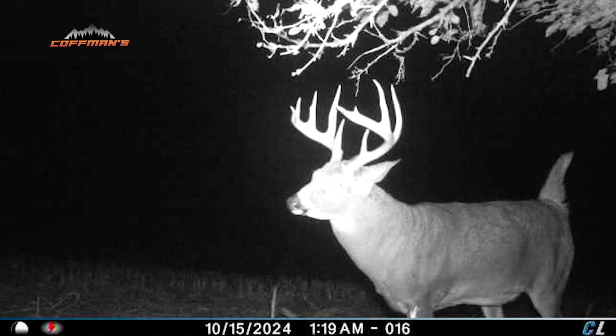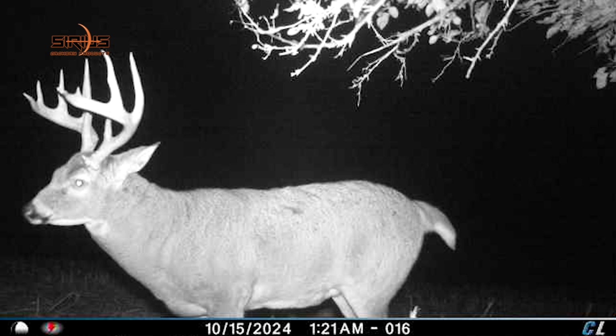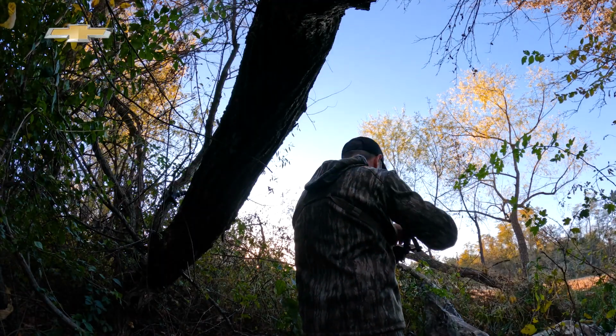Main buck I'm looking for out here would be Marty. I know for sure he's at least a 6-year-old. Real heavy deer. He's pretty cool looking. As much as anything, I'm hoping to lay eyes on some of these bucks and get footage of them and try to study them on the hoof and see what they look like, see the social hierarchy, how they interact with other animals, that kind of stuff. I'm just happy to be out again.